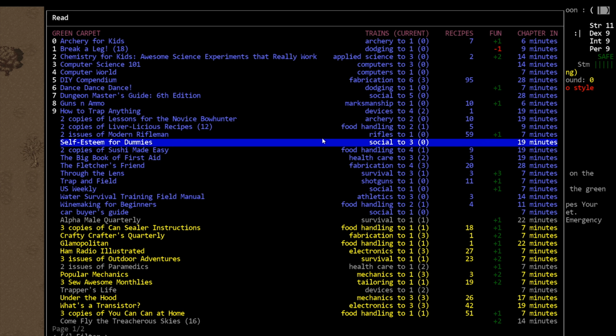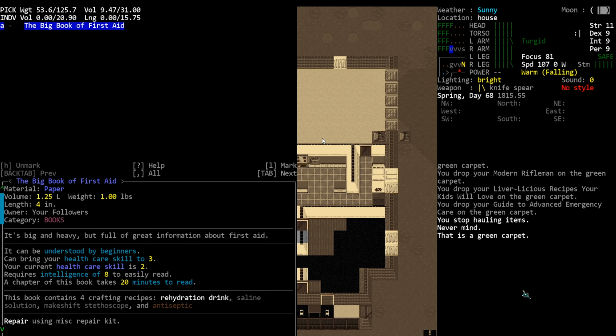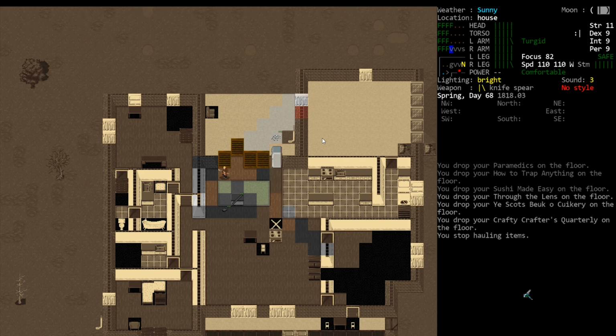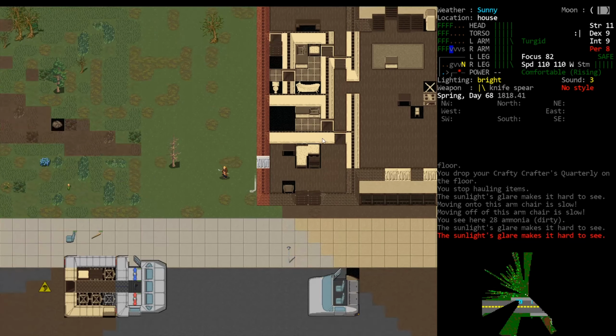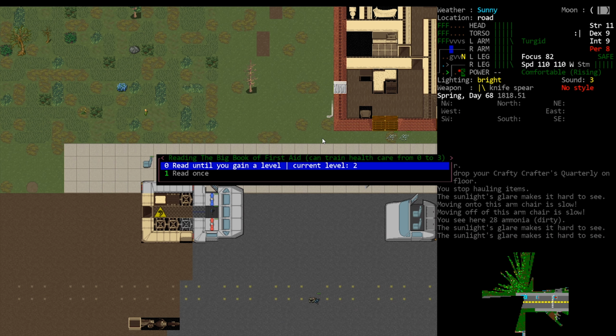Let's grab the big book of first aid. First aid, we'll take that, and we'll haul our books back to the unsorted pile so we can quickly put them back where they belong later. Alrighty. And we'll just read for a bit. It's 1818, so go ahead and read.